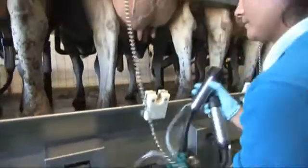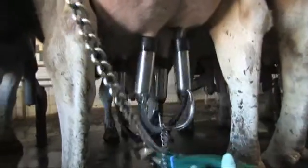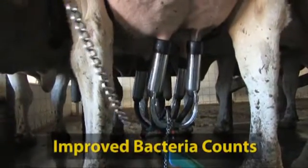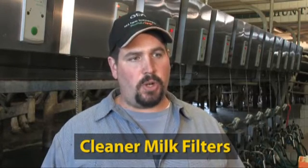In addition, there is virtually no chance of drawing in debris from the udder or floor while attaching the unit, and this means cleaner milk filters and improved bacteria counts. The milk filter cleanliness is something that we monitor as part of our routine process of evaluating how good each shift is done. It was something we've done for probably 5 or 6 years, and it's one of the best policing tools that we have to show how well each of our shifts are doing. And we saw an immediate improvement in how clean the filters were from when we switched to the IQ unit.